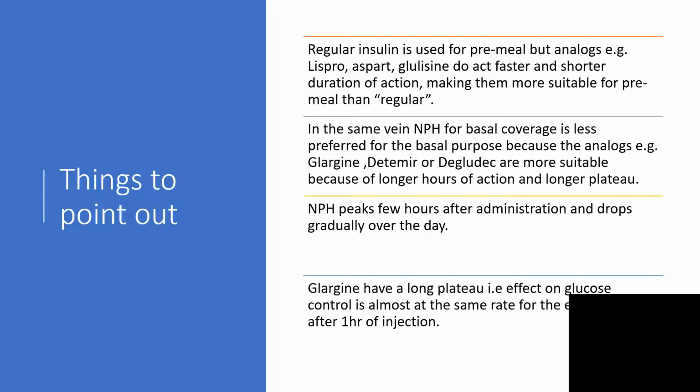NPH peaks a few hours after administration and drops gradually over the day. Glargine has a long plateau, which means the effect on glucose control is almost at the same rate for the entire day. And the effect will start 1 hour or at most 1 to 2 hours after injection. Imagine that. That is Lantus. So when you have that, then you tend to use that and use less of the other insulin that could serve as basal insulin coverage.